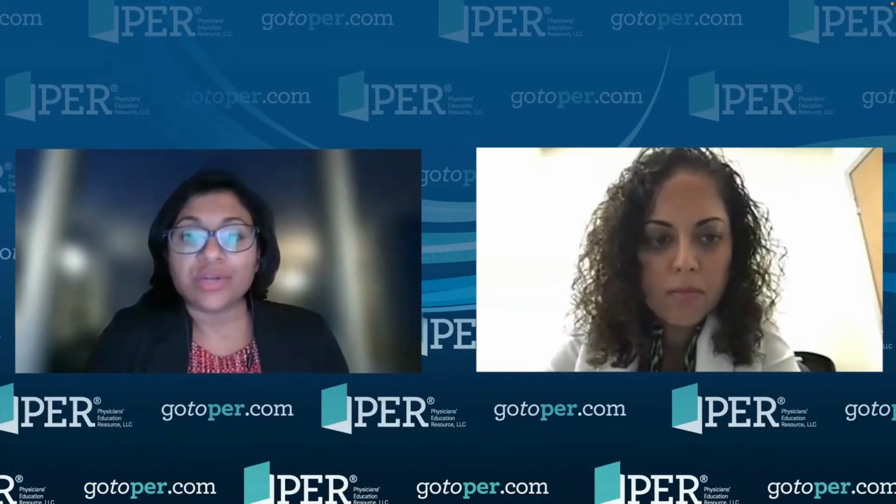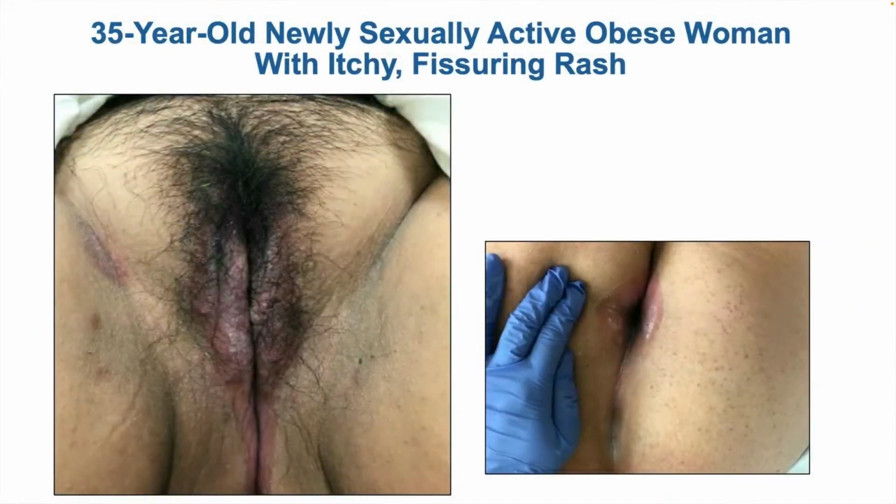This is a 35-year-old, newly sexually active, obese woman with an itchy, fissuring rash. And of course, this is the first time, she had been abstinent until this time. She was newly sexually active. She came in, thought, I have an infection. Something's wrong. And then I took a look, and the reason I mentioned that she had a high BMI is because yeast is very common, and her yeast culture was negative.